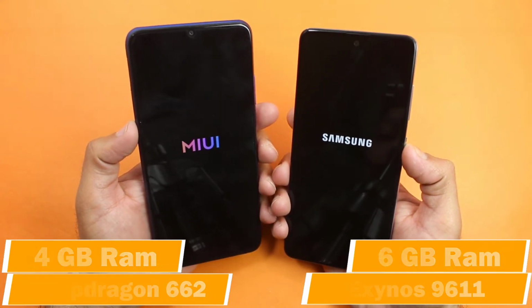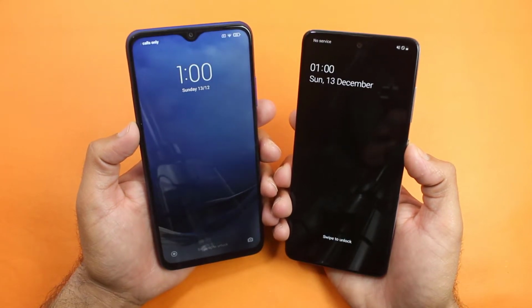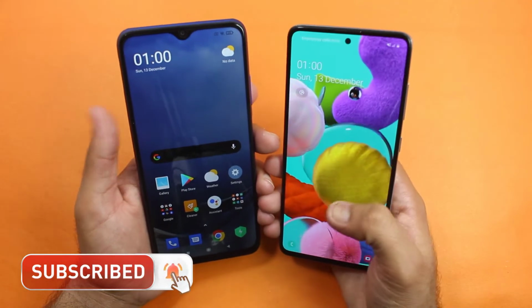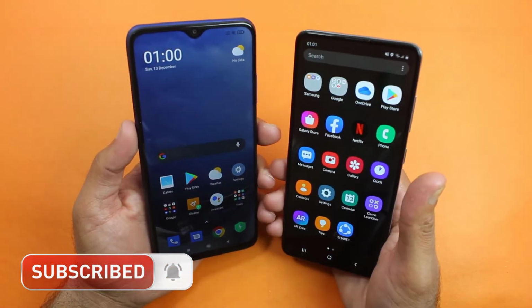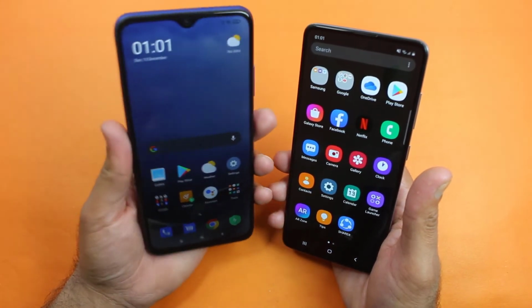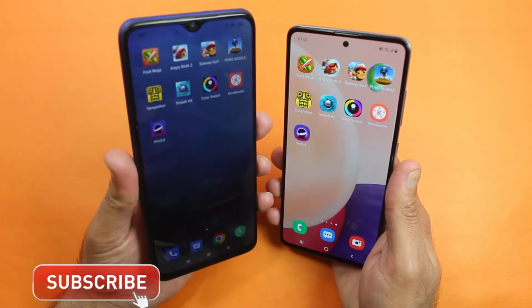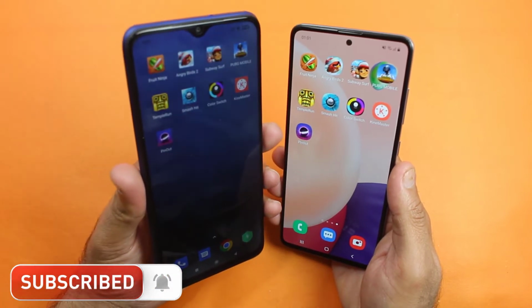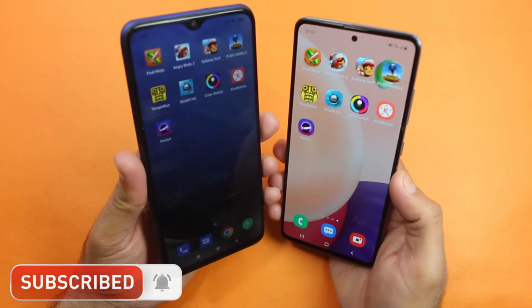And both are taking some time. Wow, well, you can see the first boot up test won by the Poco M3 and followed by the Galaxy A51. It is shocking for me because the Poco M3 is much cheaper, but still it has won the first boot up test. Now let's try these third party applications and find out if the Poco M3 performance is better than the A51 or not.